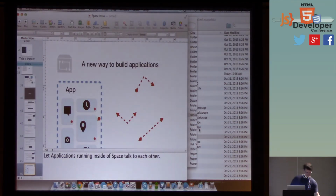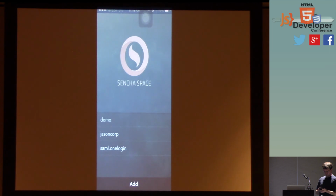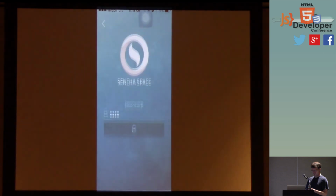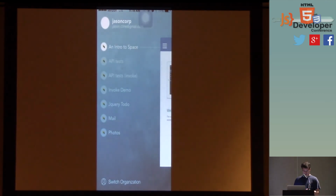So now I'm going to demo it really quickly here. If I can get the connector hooked up. All right. So actually, I don't want to be in the demo organization. I want to be in the JSON Corp organization. And I put in my PIN. And it's decrypting all the data that we've been talking about. And so now I'm in my organization. And I see the list of applications I've got here.